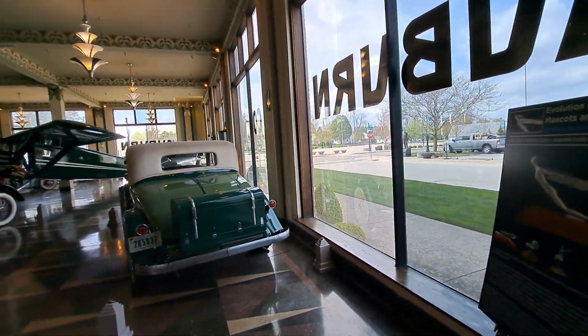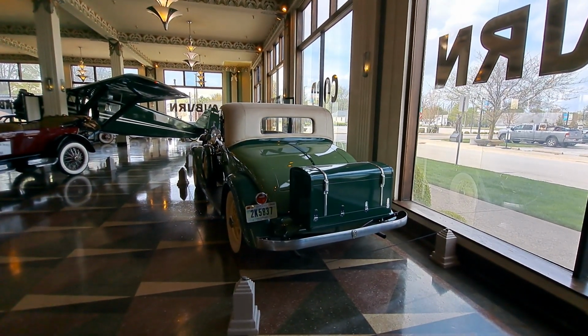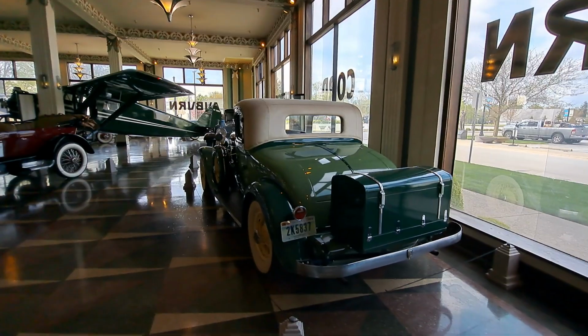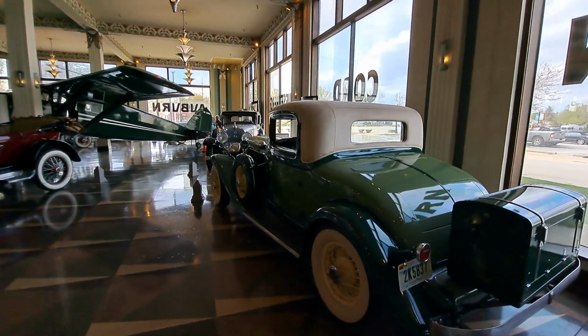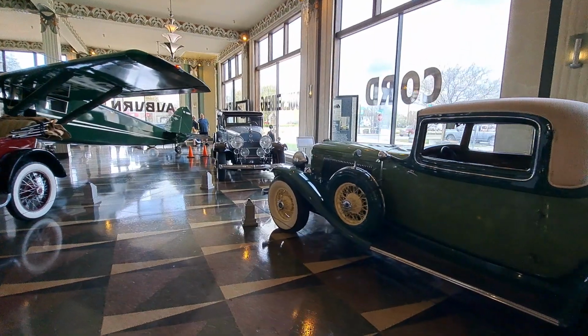The last time I was here was probably about 30 years ago with my dad. We stopped through here on one of our trips from New Hampshire to South Dakota.